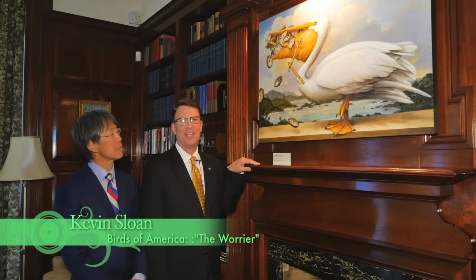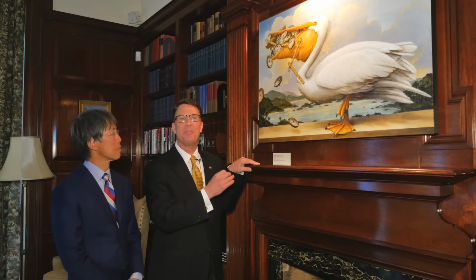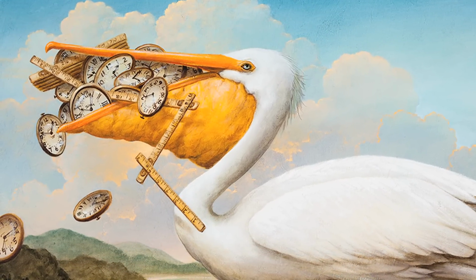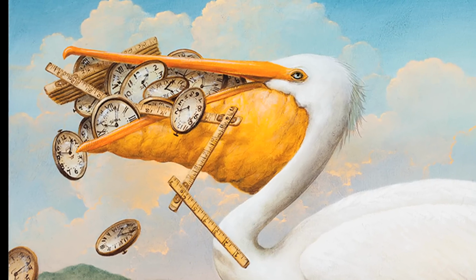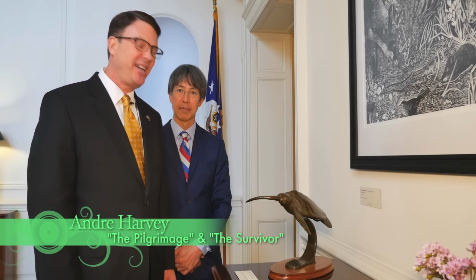This is the signature piece of our collection. It's by Kevin Sloan, an artist from Denver, Colorado, who paints in an allegorical, realistic style, almost like James Audubon. And he himself describes his work as trying to begin a conversation about nature. In this painting, called The Worrier, you can see the pelican is worried for the future of his own species, and thereby is gathering up as many timepieces or as much time as he possibly can, hoping for the best for the future.